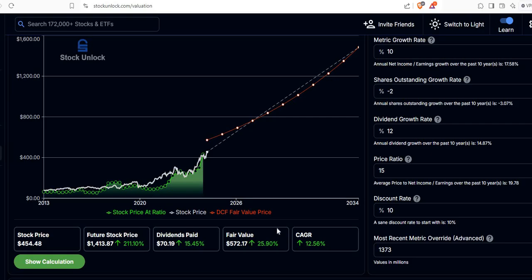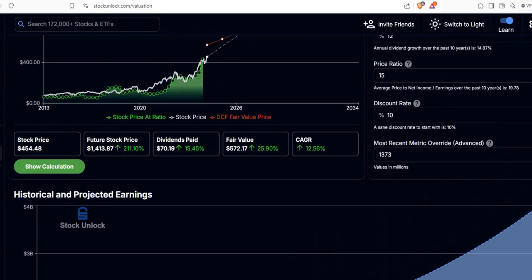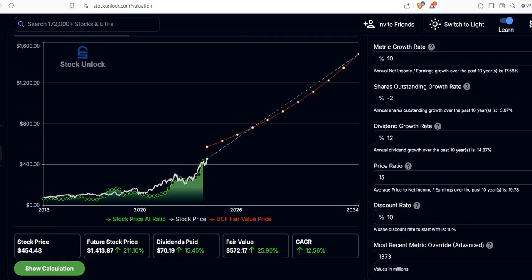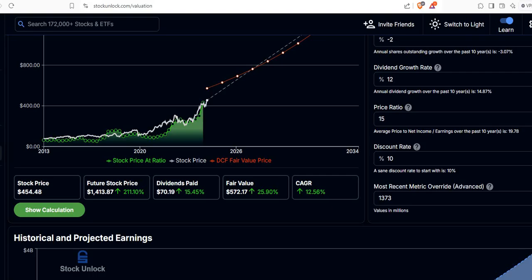I think that it's undervalued. Do I think that it's 25% undervalued? That might be a little bit aggressive, but I think this company definitely is undervalued. So, long story short here, I think this company is definitely a buy where it's at right now. Would I take a full position right now? Not necessarily. I might wait for a little bit of a pullback, but based on these numbers, and I don't think these numbers are aggressive necessarily, I probably would be comfortable taking a full position where it's at right now.